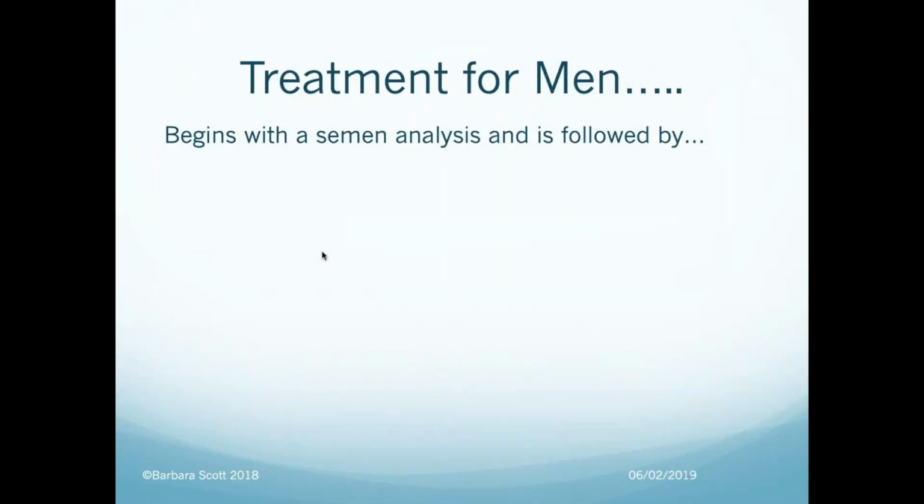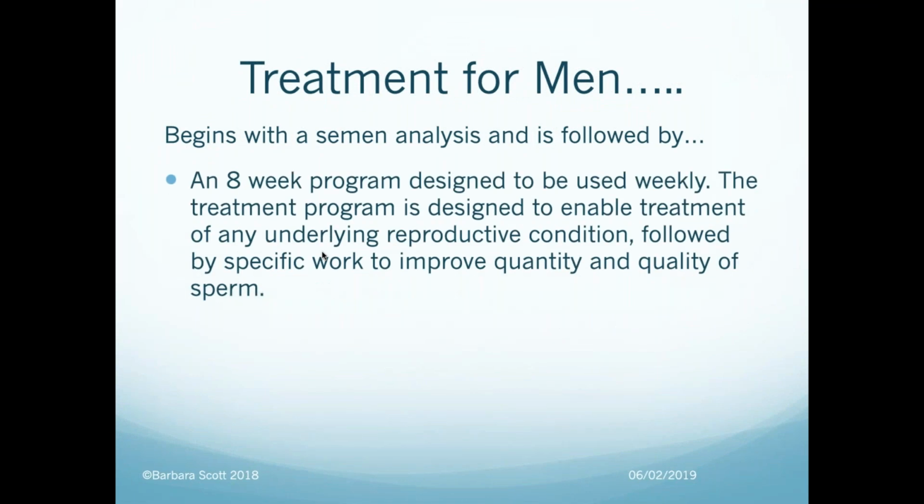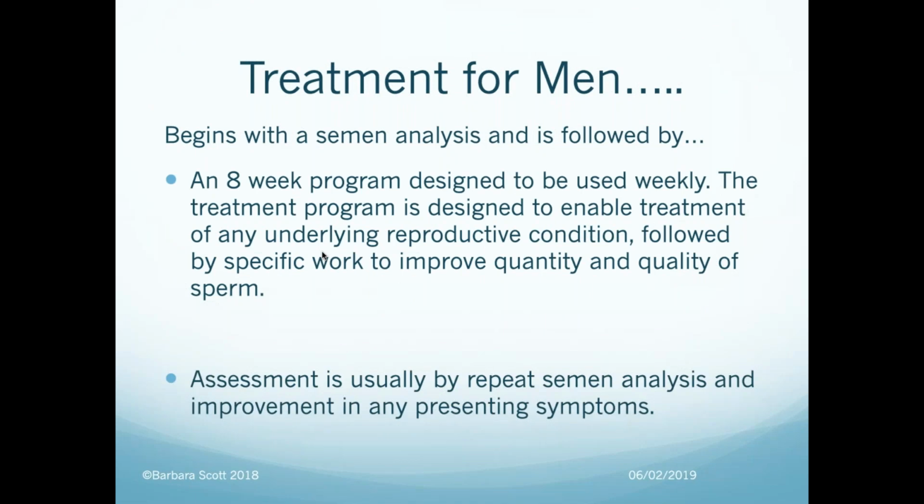So really important. So semen analysis. We then have an 8-week program that is designed to improve any underlying condition and also to improve quality and quantity of sperm. Now, the reason it's 8 weeks is because it takes at least 8 to 12 weeks for sperm to develop and be ready for use. And we look at how they develop during the course. We actually look at what the development process is, how they develop, and how important that is in terms of being effective. And so the minimum we do is eight treatments on a weekly basis to support the endocrine and reproductive system. And then usually we like to do a little repeat test at that stage to see how things are improving.